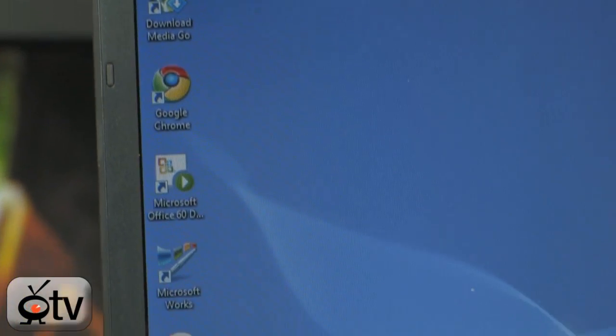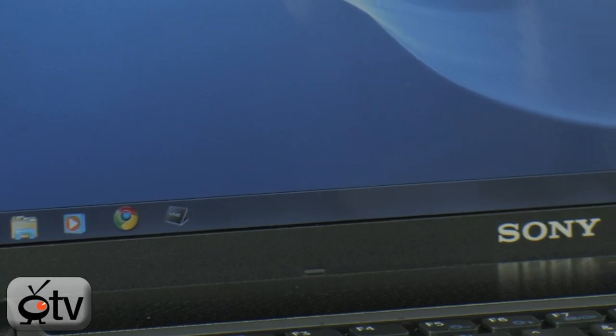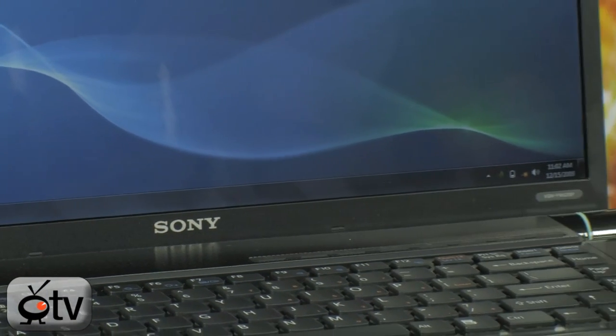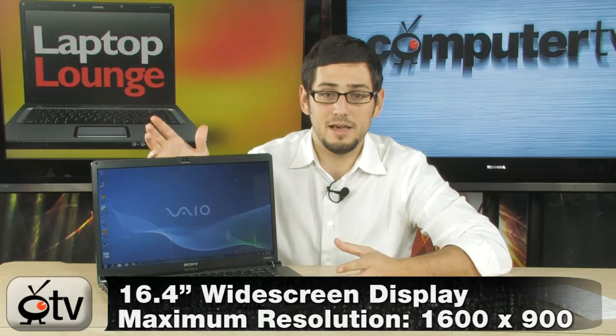It is a 16:9 display, so the aspect ratio is the same as a TV. It means when you're watching movies or videos, it's going to play full screen with no letterboxes. It's going to look really, really good. You don't have to worry about having black bars. It's kind of annoying, why would they make it 16:10 when all the videos are 16:9 and the desktop doesn't really care what aspect ratio it is?